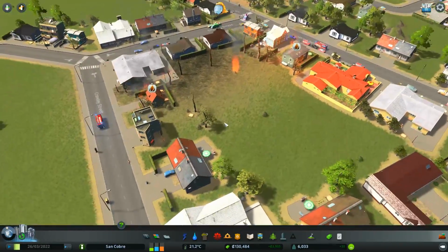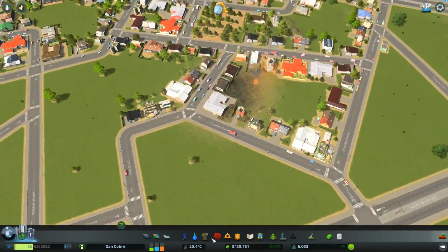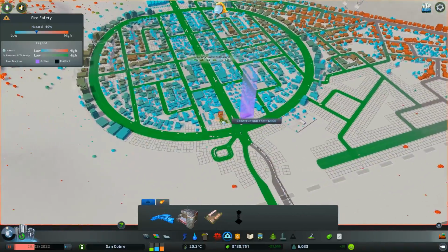Okay, oh my goodness, what in the world happened here? There was a fire, my goodness. Okay, pause for a second. There is too much stuff going on.